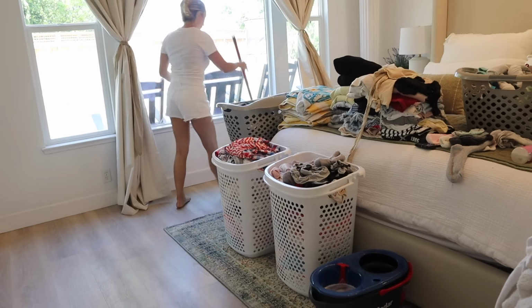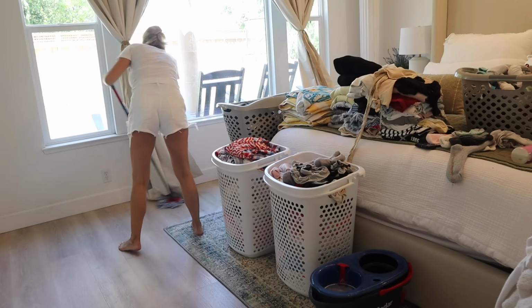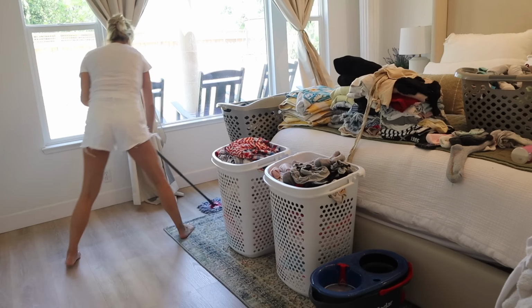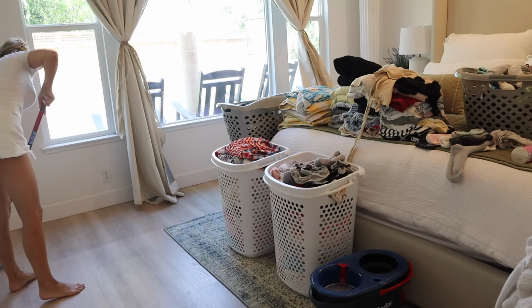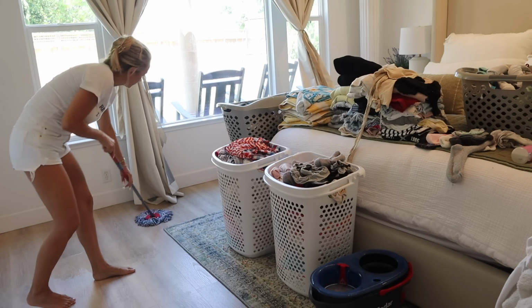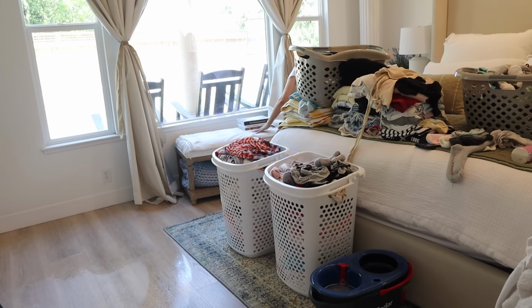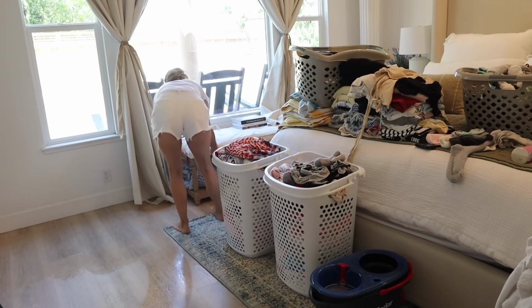If you're not familiar with the Roborock, it's a robot that vacuums and then mops the house. It literally goes through, vacuums everything, and then it will mop everything. It does an amazing job, always leaves the floors looking gorgeous. But sometimes you need a little of that elbow grease, girl, just to really get the house clean. So I'm going to go ahead and just go through this whole area with the actual mop.